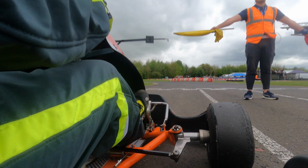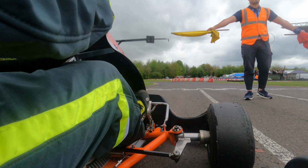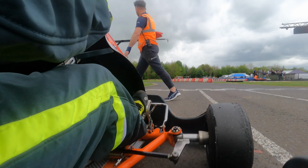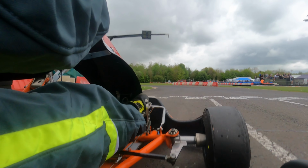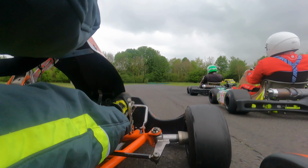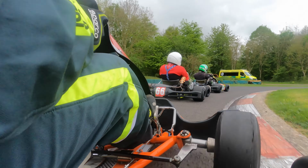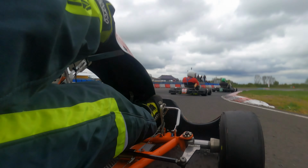Unfortunately the GoPro file decided to corrupt for Heat 1, so I'll fill you in on that one quickly. Started 18th and finished 14th, but we'll get this one underway here. We started P2 for Heat 2, so as we get off the line there, losing one place off the line, not a great start. One of the other heavyweight drivers, Steve Foster, managed to get in front of us there off the start.